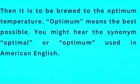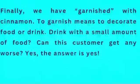Then it is to be brewed to the optimum temperature. Optimum means the best possible. You might hear the synonym optimal or optimum used in American English. Finally, we have garnished with cinnamon. To garnish means to decorate food or drink. Drink with a small amount of food?